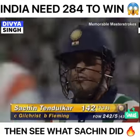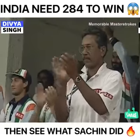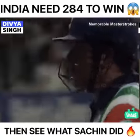But a standing ovation for one of the great knocks in one-day cricket. 142 off just 131 balls, and he deserves that ovation. He's taken India single-handedly into the finals.